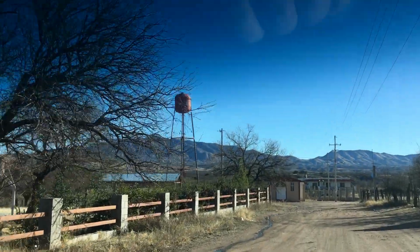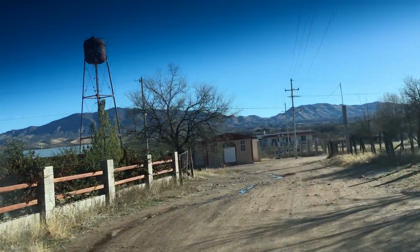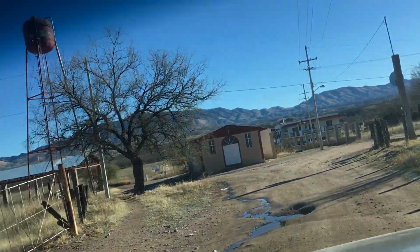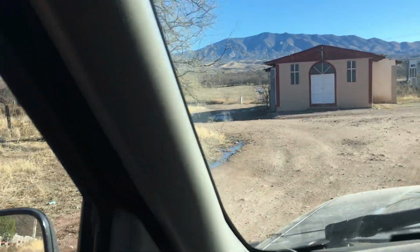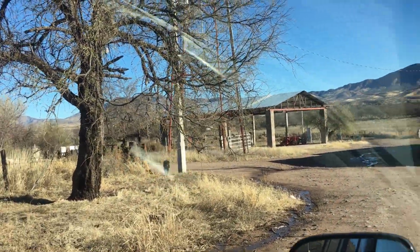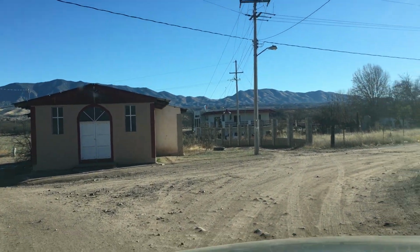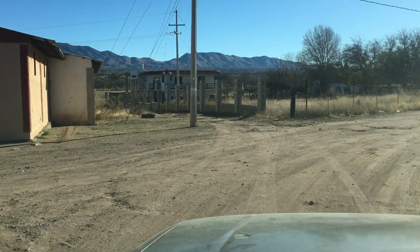And you can see the community, what they do is everyone who buys a lot in one of these areas pitches in. So they'll put in a community water tank or a community well. And some of the people are doing small-scale farming, so you always see farm equipment around and the shelters for it. So, all right, we're coming into the entry, so I'll cut it.